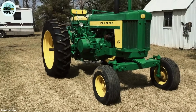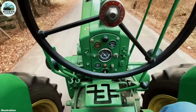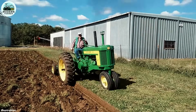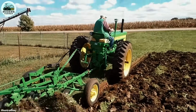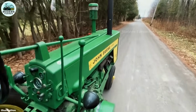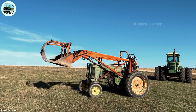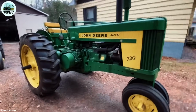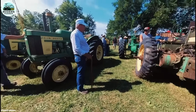The spring-loaded seat, power steering, if available, and an extended seating design help reduce driver fatigue, especially during long harvest seasons. For those who have driven tractors from the 1940s, the 720 feels like a dream. The John Deere 720 is not only powerful, but also extremely easy to maintain. Parts are still widely available in the U.S. market, thanks to the large community of vintage tractor enthusiasts.